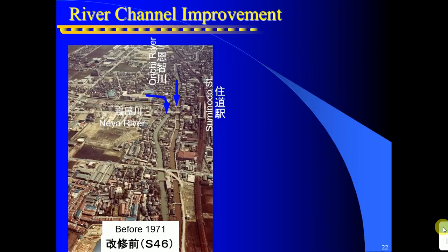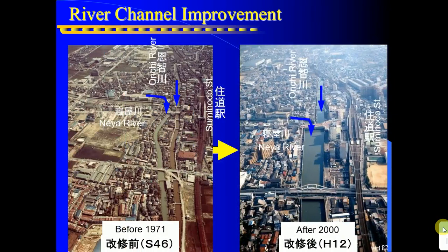The first measure is river improvement. The photo is an aerial photograph of the area near the confluence of the Neyagawa and Onshi rivers. This is the situation before the renovation about 30 years ago. The river was narrow, and a sandbar remained between the two rivers. This situation has been improved as shown on the right. The width of the river was widened and the height of the embankment was raised.